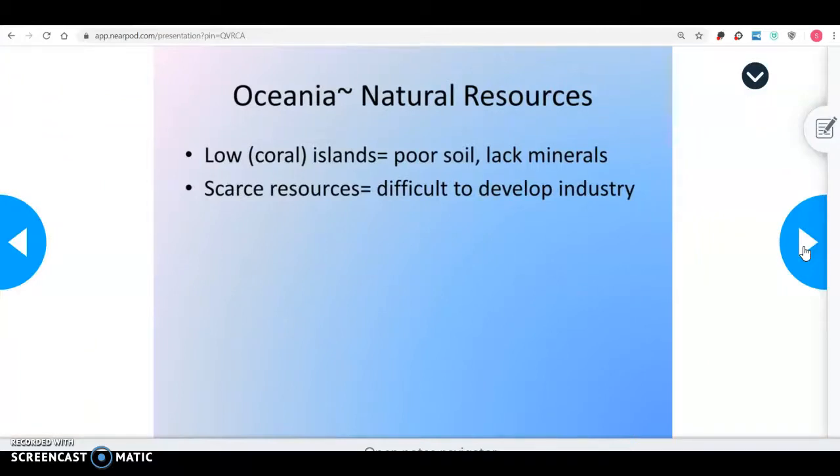Because these are islands, there's not a lot of natural resources. If you're on a low island, there is actually not a whole lot at all. It's a lot of just sand and rocks, and that's pretty much it. So very scarce resources. It's very hard to develop industry, which is why most of these countries depend very heavily on tourism.